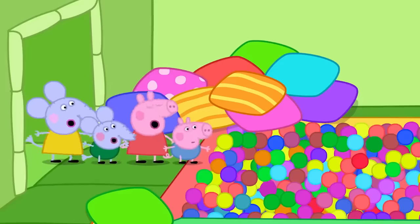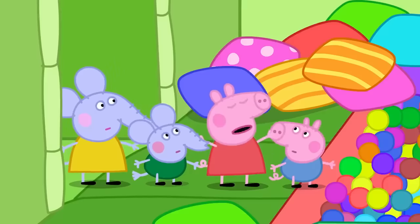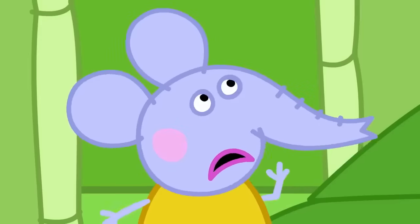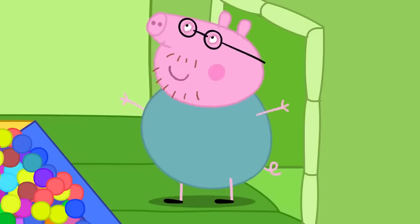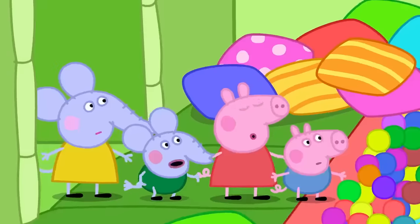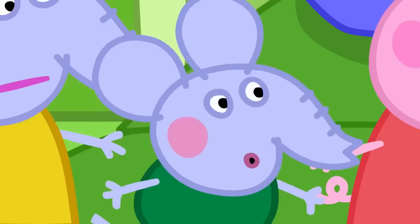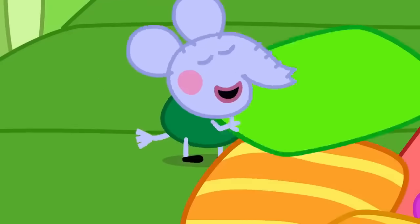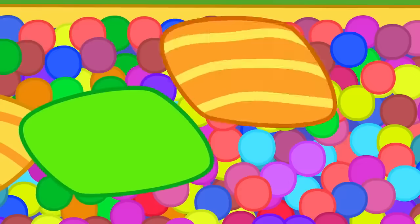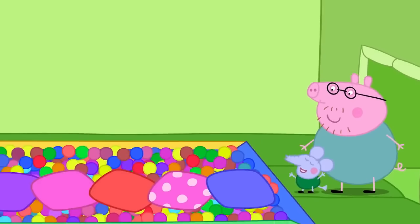This is the final room, but there is no way across the ball pit. We can't jump that far. And there's nothing to swing on. Ho, ho, ho. This room is a bit of a puzzle. Nobody knows how to solve the puzzle and get across. Oh, I've got it. But Edmund Elephant is very good at puzzles. I'm a clever clogs, you know.